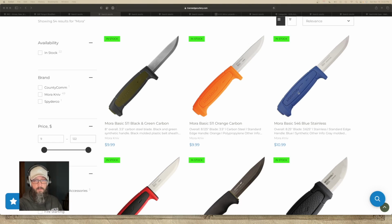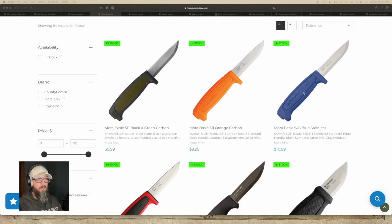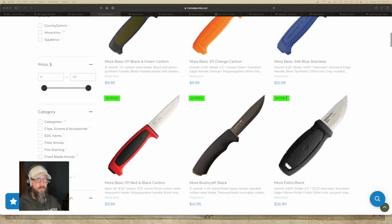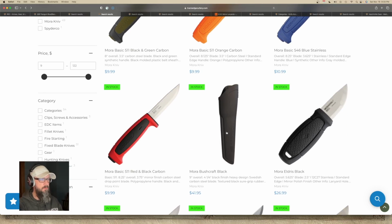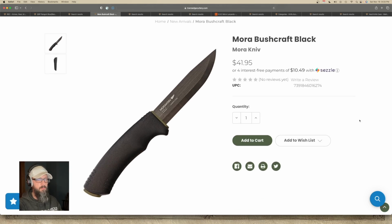But you don't have to worry about the elements as much. Shoot, at 10 bucks a knife, you could get one of each and see what your favorite thing is. If it were me and I was picking my next Amora knife, I would go with this one, the Amora Bushcraft Black. It's a little more expensive.